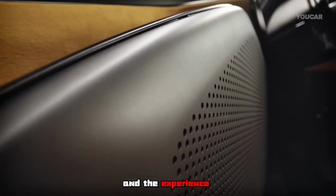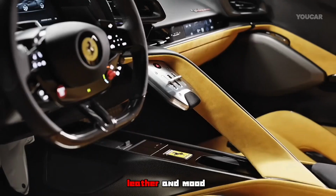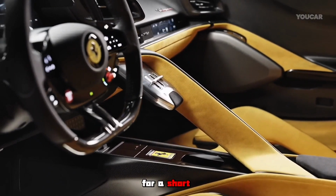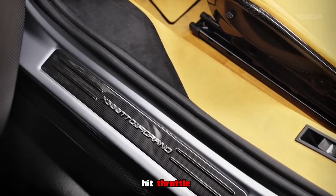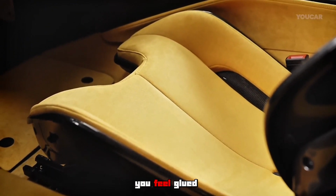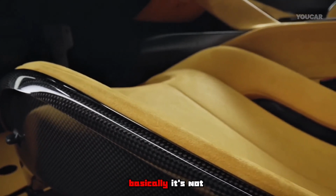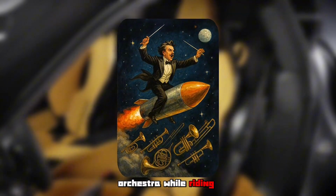And the experience, think of strapping yourself into a jet fighter, but with Italian leather and mood lighting. It glides silently for a short EV-only trip, then unleashes hellfire the second you hit throttle. The steering is laser sharp, the aerodynamics make you feel glued to the road, and the sound. Pure goosebumps, basically. It's not driving, it's conducting an orchestra while riding a rocket.